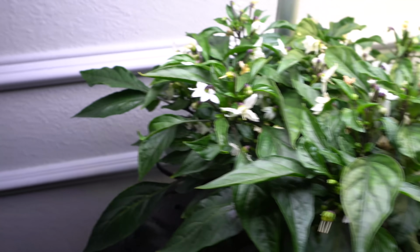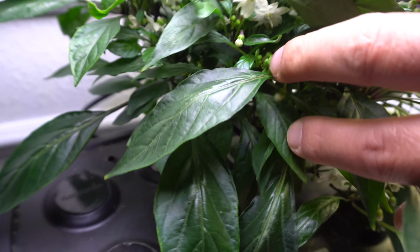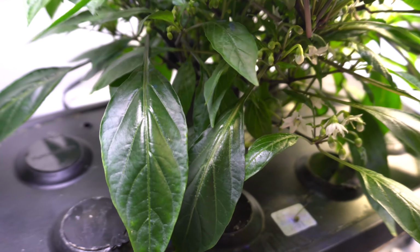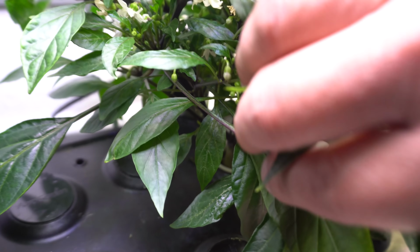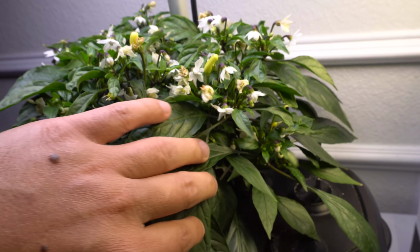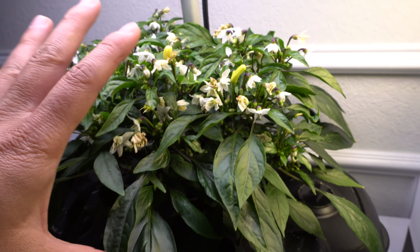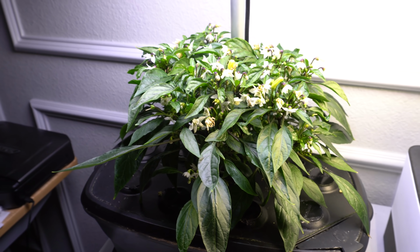And you can see, just from the top, there's already a bunch. And then in here, they're starting to form even more. You see just flowers everywhere. This thing is just ridiculous. If I were to guess, a few hundred flowers easily on this plant that is very small. It's under a foot high.